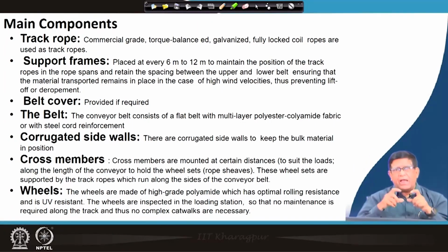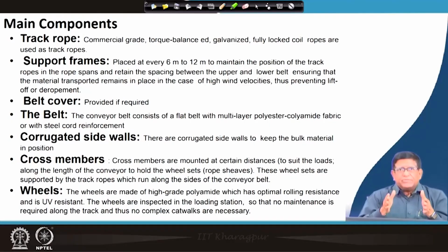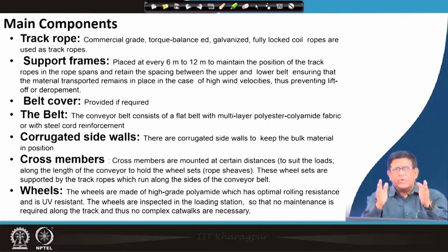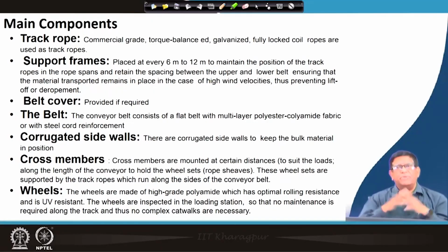On that also, you can have it at a distance of 1.5 to 3 kilometers, and there we will have to see what the wind velocity will be at that height, whether the wind will cause swaying and your belt will go out. Because it is a rope, it can form a catenary and give a sway, and when there is no relative motion between the two, the whole material will sway together, there will not be spillage, and things will be very good. So, this type of support frame will be there for the whole ropeway, and then the belt cover will have to be provided.